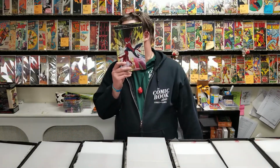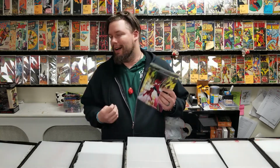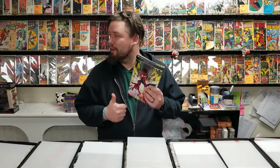All right, next up we have Friendly Neighborhood Spider-Man #1. This is a very good complementary series to what's going on in Amazing Spider-Man. Even though I'm a little behind on that, Paul pretty much spoils every issue of Amazing Spider-Man for me, verbatim, panel by panel. Paul, you're going to love this. This fits in perfectly with it.